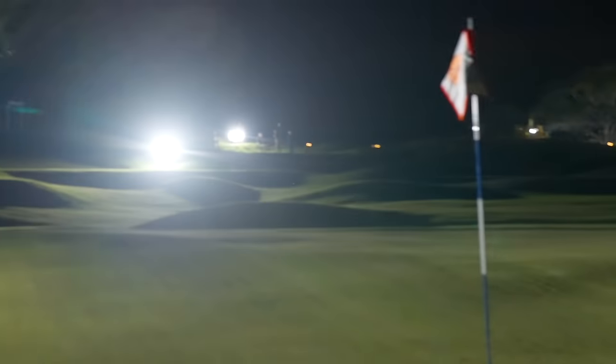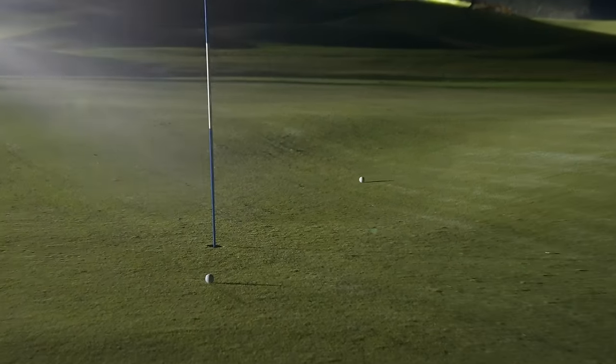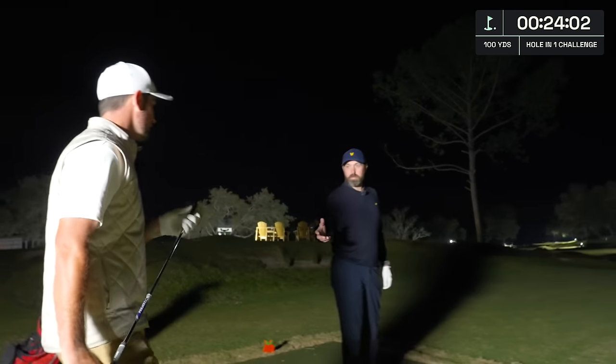That's the difference, that 52. That's good as well. Get down that slope. A little bit short. They're just better shots though, aren't they? Well, I can't believe that one, that was a little left.